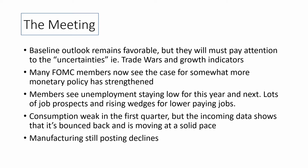We're so used to having these low interest rates that people just want the stimulus back. So I think that's how people saw that, but let's move on here. Consumption, he stated, was weak in the first quarter, but the incoming data they were getting near the time of this meeting showed that we've bounced back from those first quarter woes. The new data is showing that consumer spending is moving at a good clip, while manufacturing is still declining throughout this year.